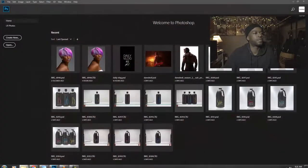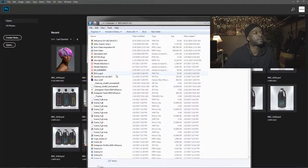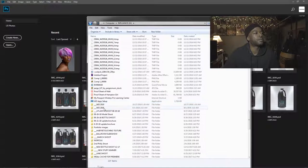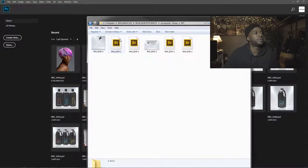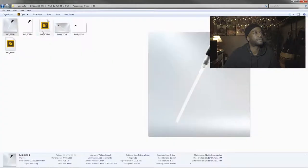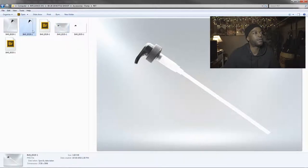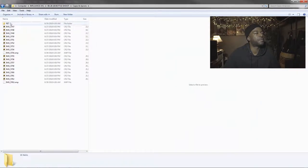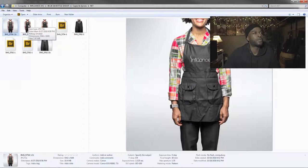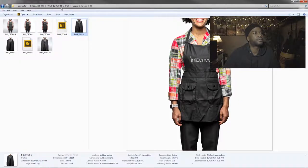Let me see. Bottles. Hey, look at all these bottles I retouched. You've got the pump. Retouch this pump, small and large, and then I masked out each one. Got these capes and aprons. Retouched shot, shot on the white background, and the masked out shot.